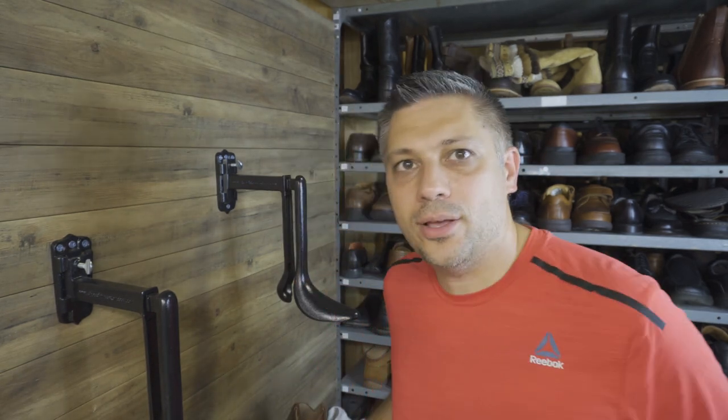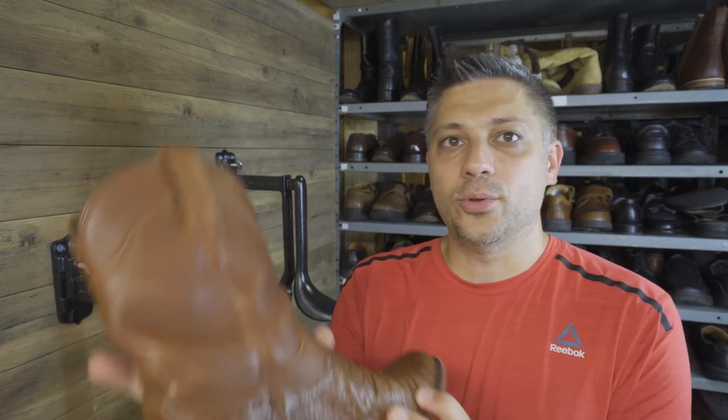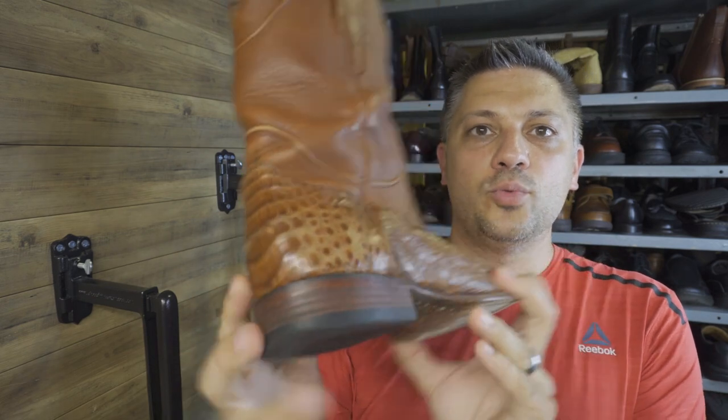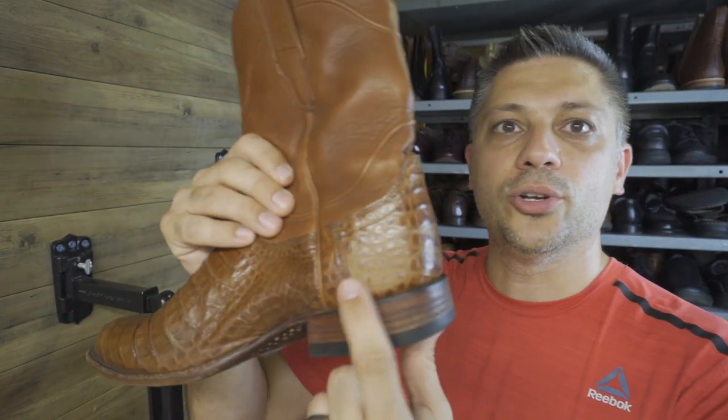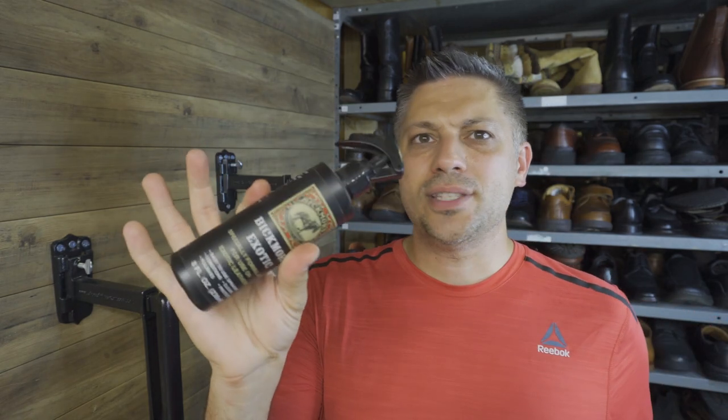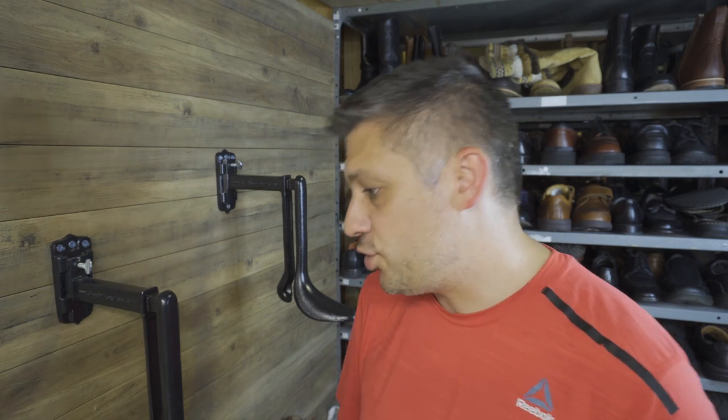Just by looking at these boots, I can tell that they are really not that dirty. They've just been worn. They don't have mud on them. They're not in really bad shape. But in some of the areas, you can see where it's really lost its color. And what we're going to do is find a polish that has that pigment and get that color back in there. So what I'm going to do is just scrub them down with this. Just a light scrub. Take off a lot of the surface dirt.